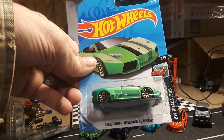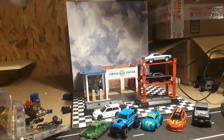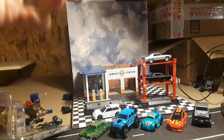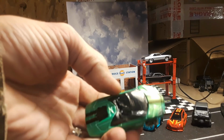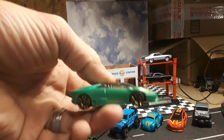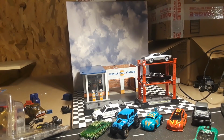Lamborghini Roadster, Reventon, whatever. I know I'm murdering these names. Still looks really good in the green. Happy to add it to the Lamborghini collection, which is getting quite large, my loose Lamborghini collection.